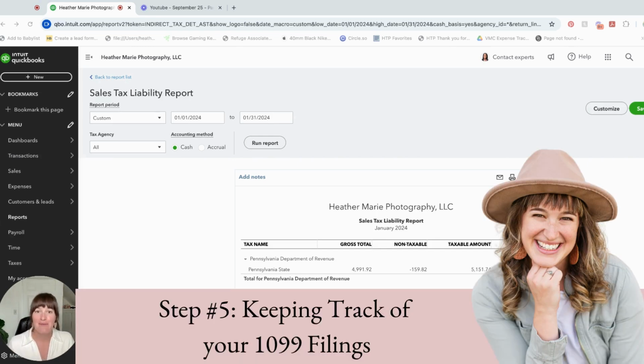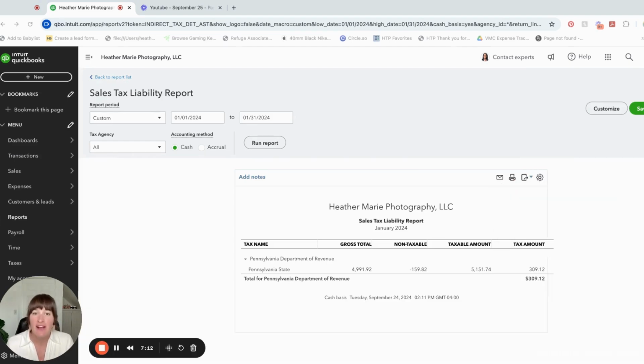Then the last thing that I want to show you is that keeping track of your 1099 filings is very important and very easy to do with QuickBooks. This could be a second shooter, an assistant, or maybe even a social media manager. All of those people that are not employees, but contractors that you use in your business, are issued a 1099 at the end of the year if they make more than $600. QuickBooks has a great feature for keeping track of your contractor payments so you can easily file those 1099s.